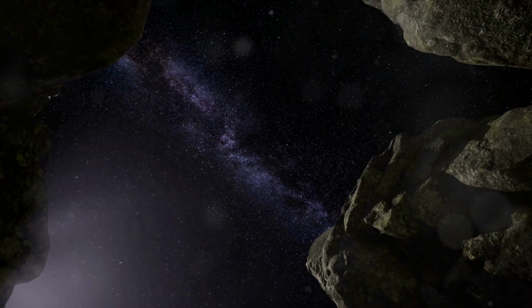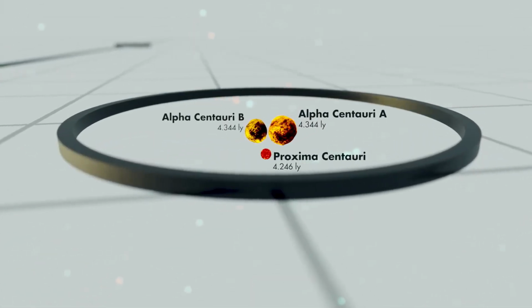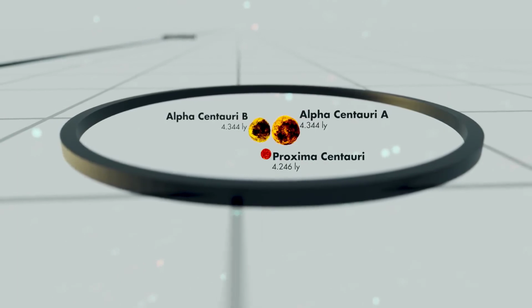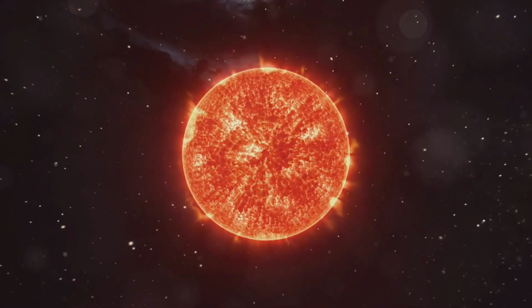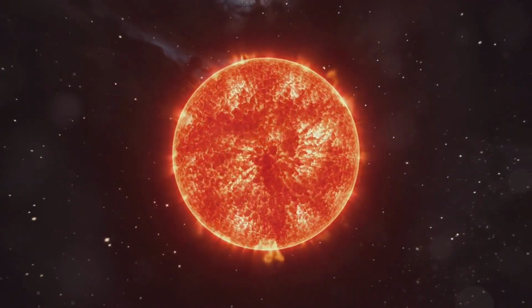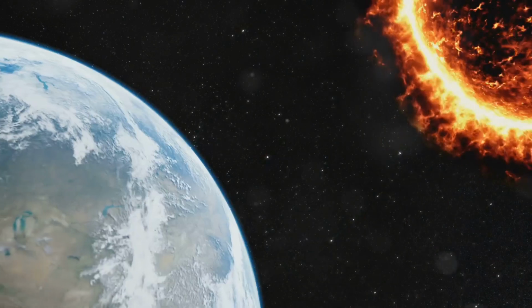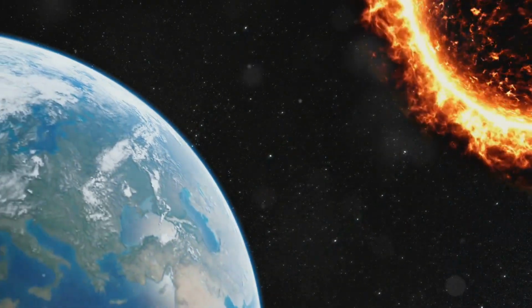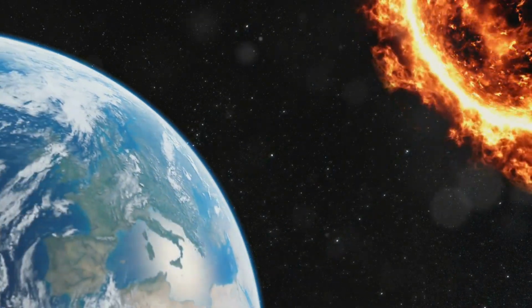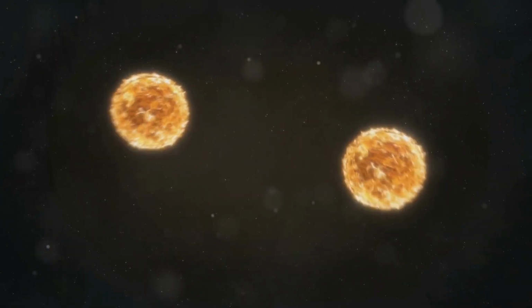Our first stop brings us to the Alpha Centauri system, the closest star system to our own. But here's the thing, it is not just one star, it is three. We have got Alpha Centauri A, Alpha Centauri B, and then the real standout, Proxima Centauri. Proxima Centauri is a red dwarf star, and it holds the title of the closest individual star to our Sun. It is a cool 4.24 light-years away, which sounds close, but it is still trillions and trillions of miles. It orbits a pair of binary stars, Alpha Centauri A and B.